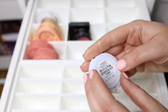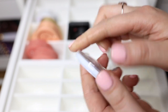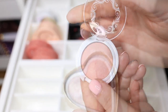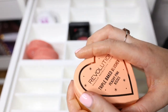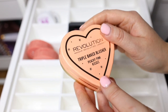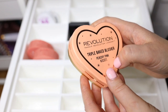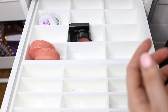Then I want to hold on to my little Pacifica one. It's so cute. It's the Camellia. I definitely love this blush, and I've been using that. Oh, this one is another pretty one that I really like. It's huge. Oh, this is the Revolution. Man, they're so similar to Too Faced. I think they're trying to mimic them. Triple Baked Blusher and Peachy Pink Kisses. So yeah, I'm going to hold on to that.